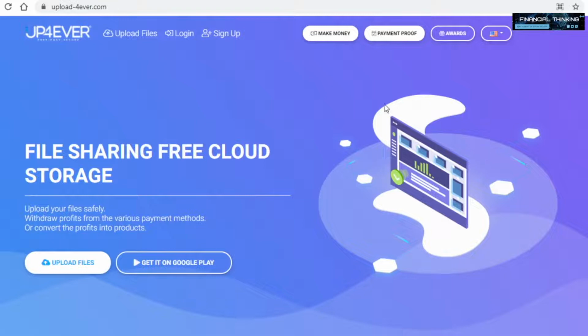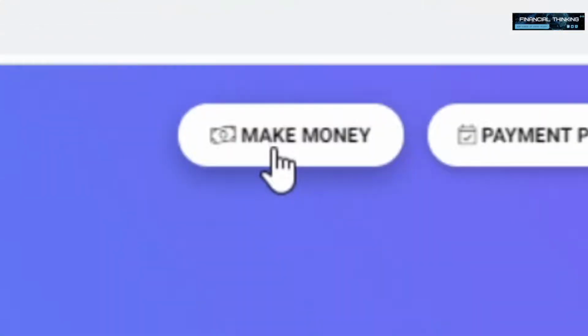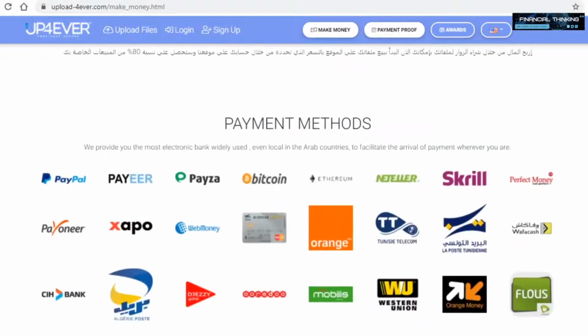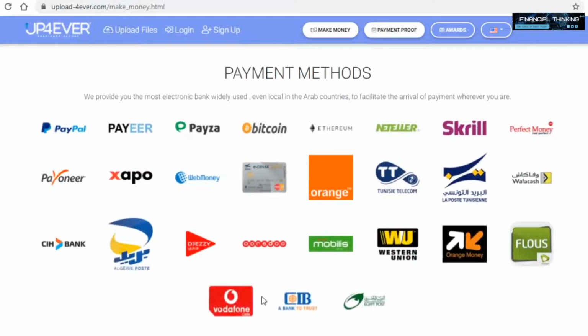to get started. Anyways, by clicking on Make Money right up here, you'll see on the next page that you get paid per every 1,000 downloads. That's how this works. But that's not all I wanted to show you. Below all this, you'll see all the ways in which you can get paid. And there are not only a huge amount of them, but they include some of the favorite payment methods of you guys, primarily PayPal and Bitcoin.